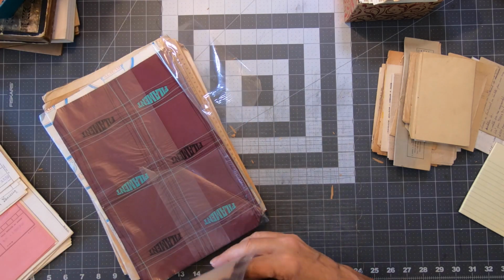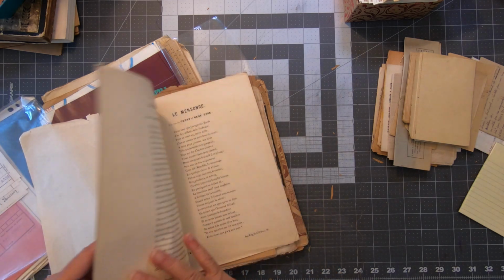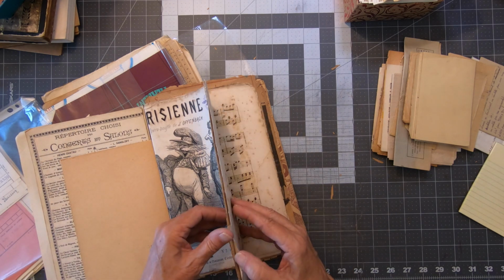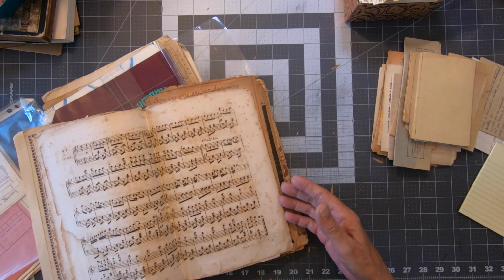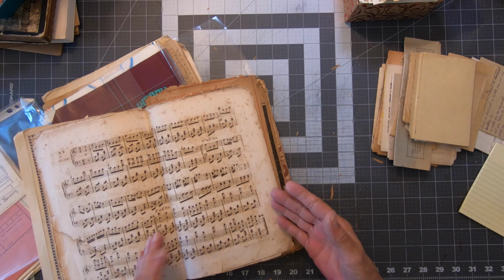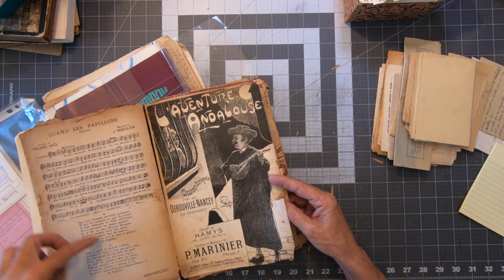Now, okay, I have music. I got all kinds of old music things. They're all French music. I mean, music is music. It's not different when it's played by French people. It's a partition. You play the notes, right? You see, Quand les papillons. Okay, so it's all in French.